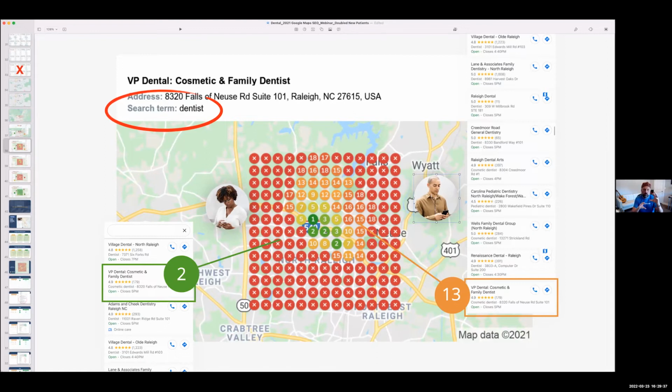They adjust according to the pressure of competition and the density of the population, a whole bunch of stuff. But what this would tell you is if you were Valerie Preston, the doctor for VP Dental, you would go, oh okay, I'm only ranking for the word dentist in about a half a mile radius around my practice, at least on the front page.